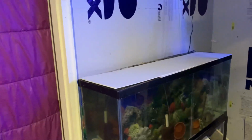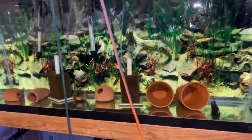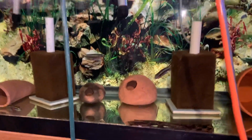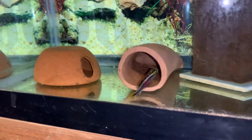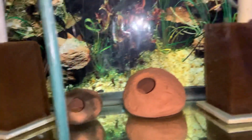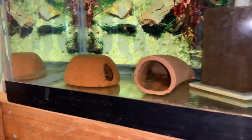Down there, that's a 55-gallon tank. Here's another 55, but it's empty right now. I have plans for that one. And up top here is another 55-gallon tank. These fish are really cool. Look at the color on that. That's called the crebensis. They're from South America also. There's a couple more. See if we can show you some with nice colors.